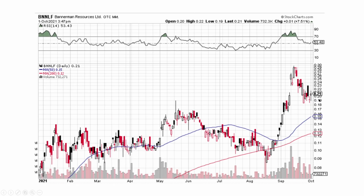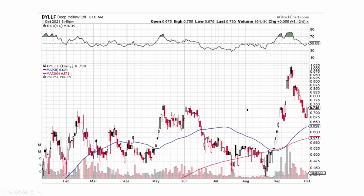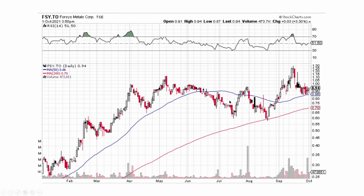Bannerman's trying to do the same thing on the runway. Just a nice little touch and go. Here's Deep Yellow, nice big up day today. I think we're going to have a little bit of volatility here, and then we'll move up higher eventually. Forces Metals, nice little up day today. I think this is a good spot to be looking at.